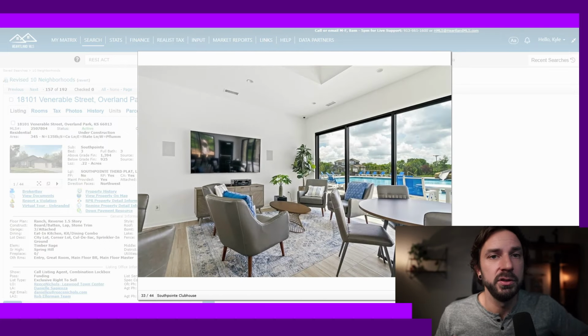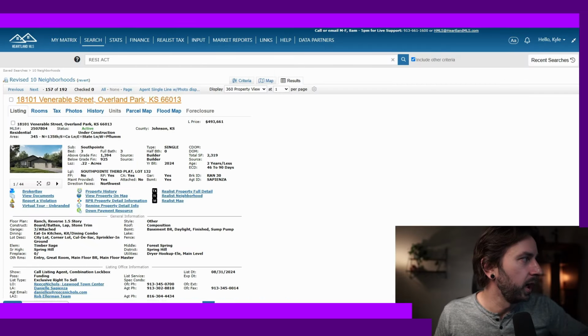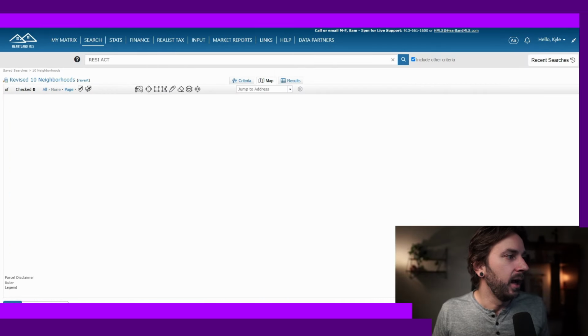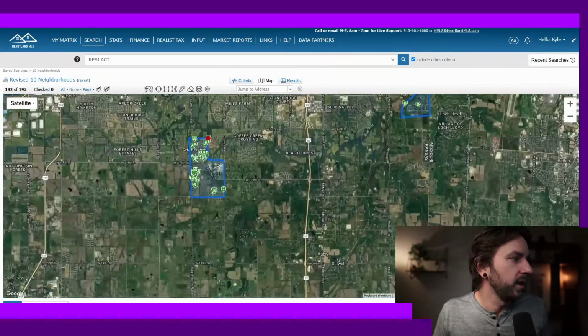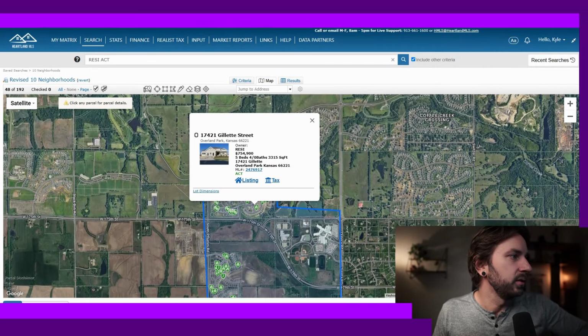So you're getting all of those amenities, right? You know, which is great. You're still close to the Blue Hawk development and that sort of thing. So that property is a great example. It's a little on the smaller side, but let's take a look at what one of these looks like that is a bit bigger.